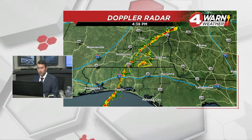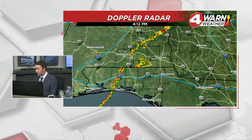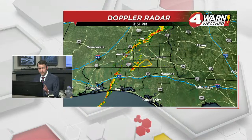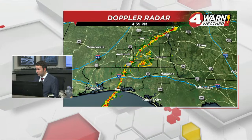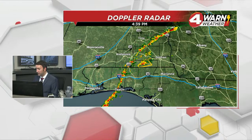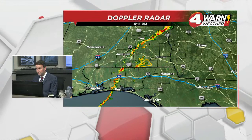So I'm not surprised that we are seeing what we're seeing with this cell, but of course other parts of the line could develop some rotation. We've already had some pockets of rotation in Pike County, close to Barbour County, and we're not done with this yet until this front moves through later on this evening, and this front's contributing to this rise of the air. We're seeing some unstable atmosphere out there compared to this morning.